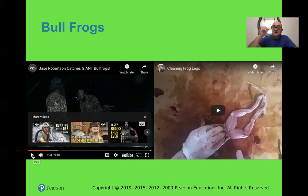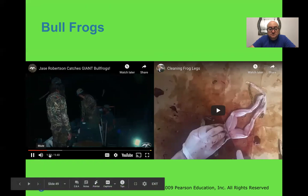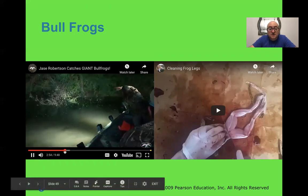What these guys do is, a lot of animals, when they get a bright light shined on them, especially deer and everything else, it stuns them because they don't know what that is. So you're going to see them trolling down the middle of this little lake, going super slow. He's going to look for the reflection, or he knows how to spot these frogs on the side of the bank. And you'll see how he does it. He literally just jumps after them. Don't scare every frog. Okay. So here he goes.